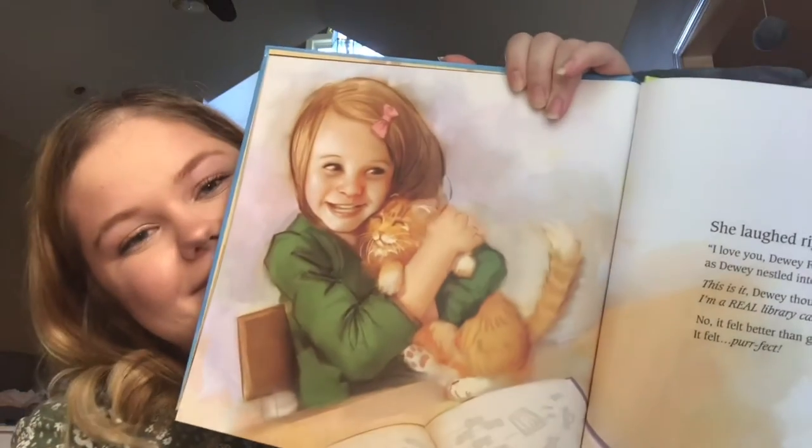"I love you, Dewey. Read more books," the girl whispered, as Dewey nestled into her lap and began to purr. This is it, Dewey thought. I'm a real library cat, and it feels great. No, it felt better than great. It felt perfect. And that is the end of our story. I hope you really enjoyed our story today.